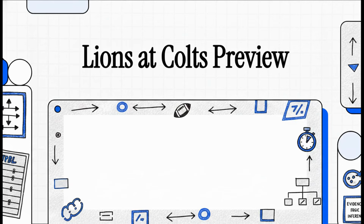So to really get a grip on what's going to happen on the gridiron, we have to lean on a strict, evidence-based tactical logic model. We're going to separate verified historical data from all that preseason noise to build a really robust scouting report.